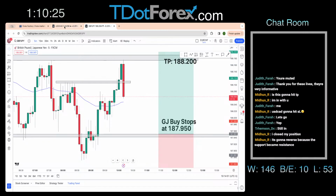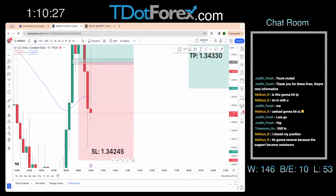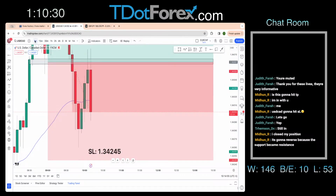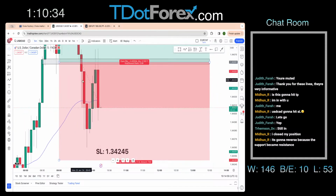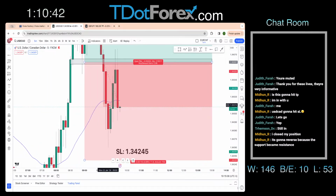Could have sold this off here. We're just looking at what's going on with USD CAD. And again, there's a lot of odd movements here. It is respecting this range level here, but initially felt like a fake out over here.